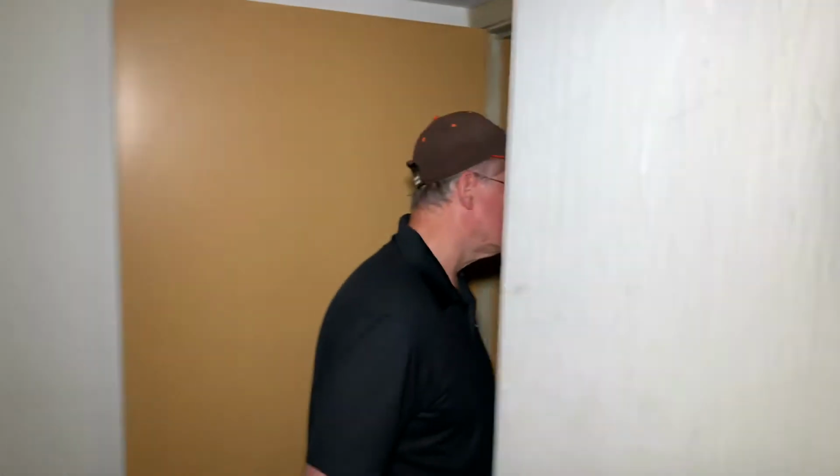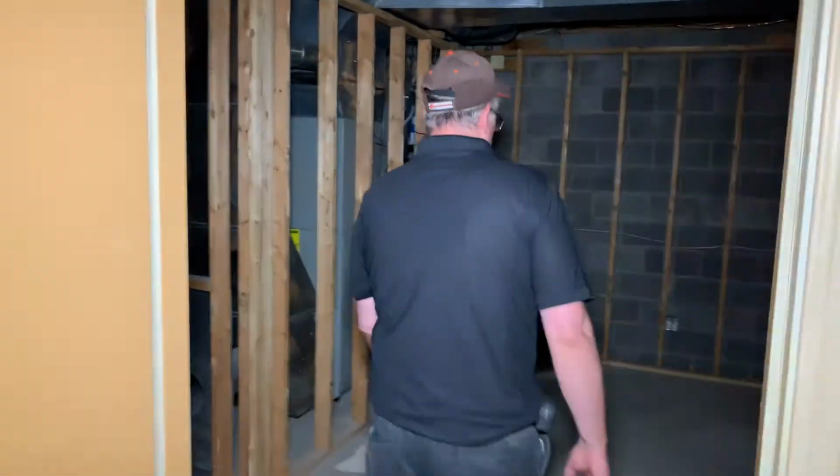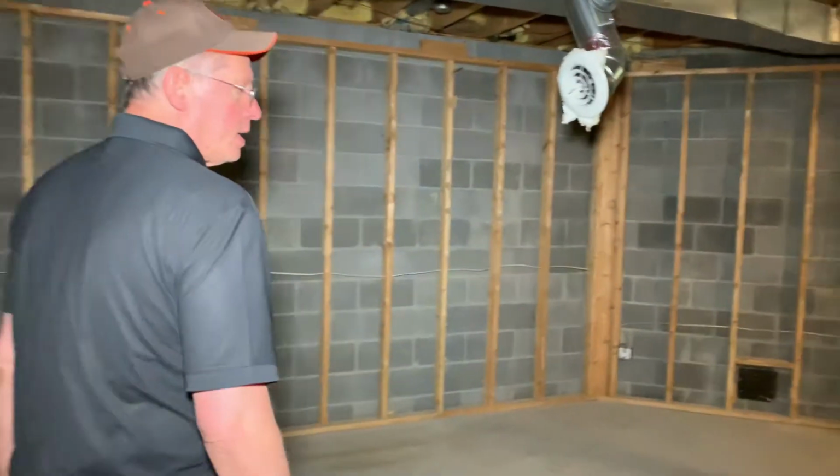We are doing a very large modification of a basement. What was here before was a lot of paneling, not very nicely done, and a drop ceiling. So we were contracted to redo the whole basement, and I will show you what we're going to be doing here. The demo has already been completed.